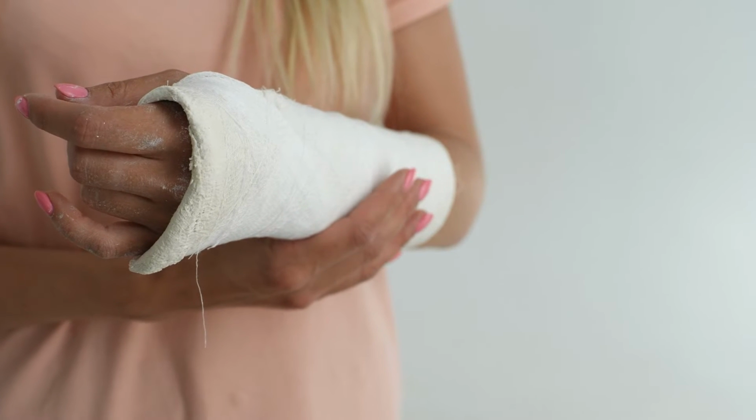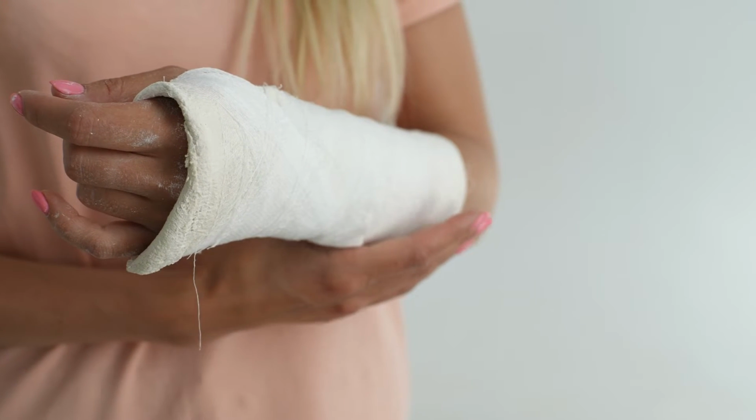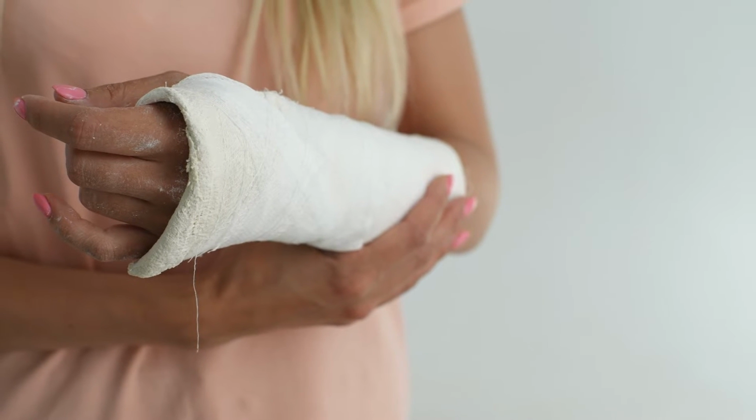The personal liability and the medical payments go hand in hand, the good faith. This is only for those that do not live in your household. So you and your husband live in the household. This is not for you. This is for the others that would come to visit.